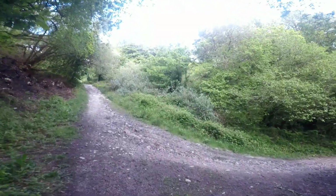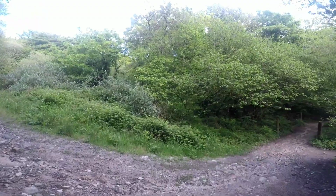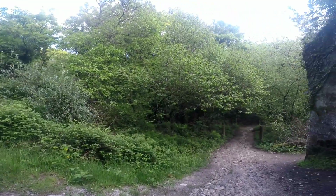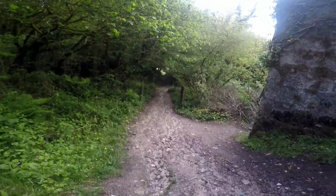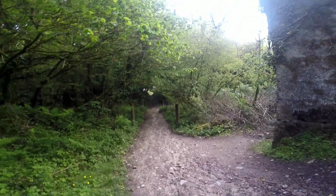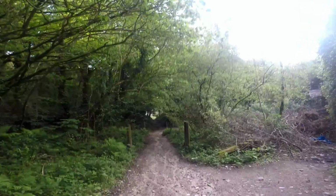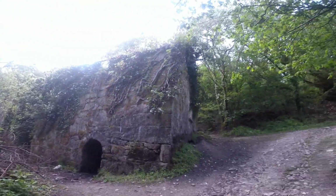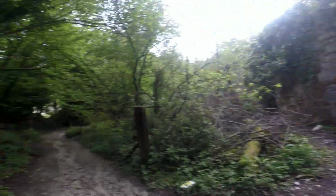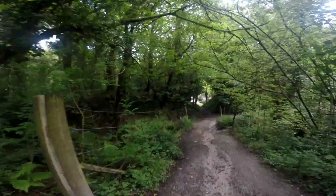So now, later on we go up that path and my God, it was a slog. Sweating like a pig. So yeah, we're heading down. Quite a few extra bits that we didn't have a look at. I should have gone in there and had a look. Maybe next time when we go back, we'll have a look there.